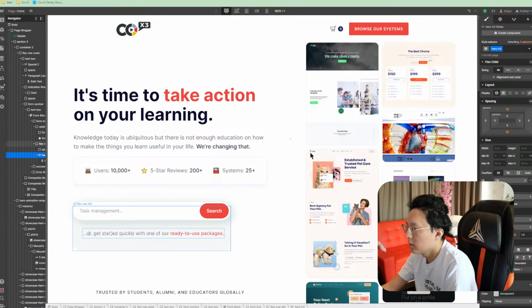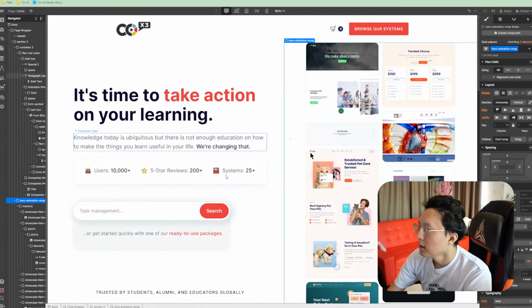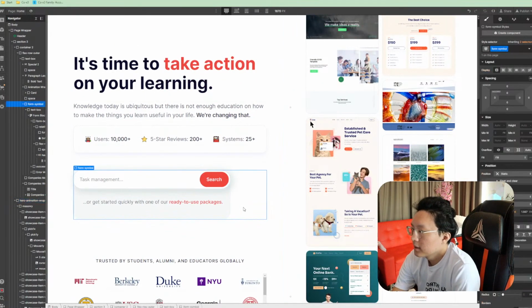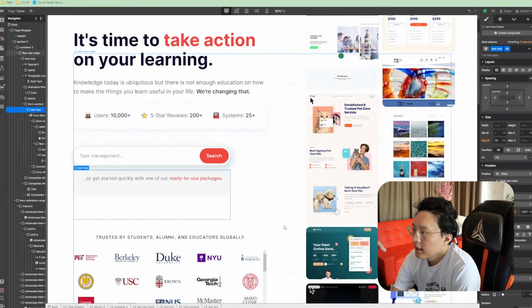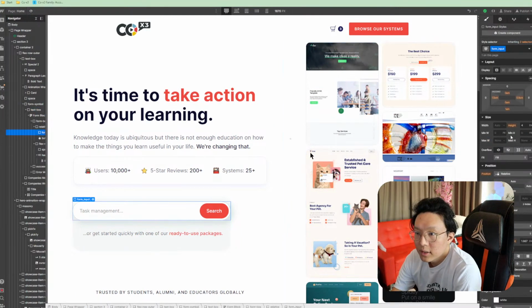Or get started quickly with one of our ready-to-use packages. Boom. So now everything kind of looks a bit more aligned. We have this beautiful thing. It's a 38 EM. Okay. And then now what we have to do is, I also want this to be less rounded since that's the way we're going with it.